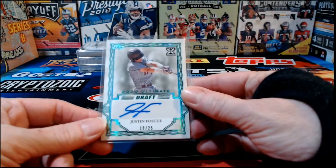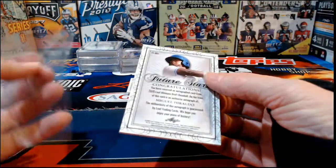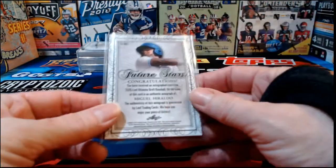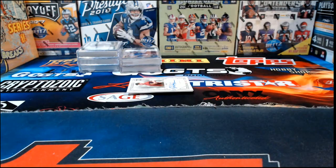All right, I have got Justin Foscue. He is also numbered to 75, or to 25, I'm sorry, correct myself, but he's also going to the Rangers. I'll get it right in a minute. Miguel Geraldo, numbered to 50, and Miguel is going to the Blue Jays.